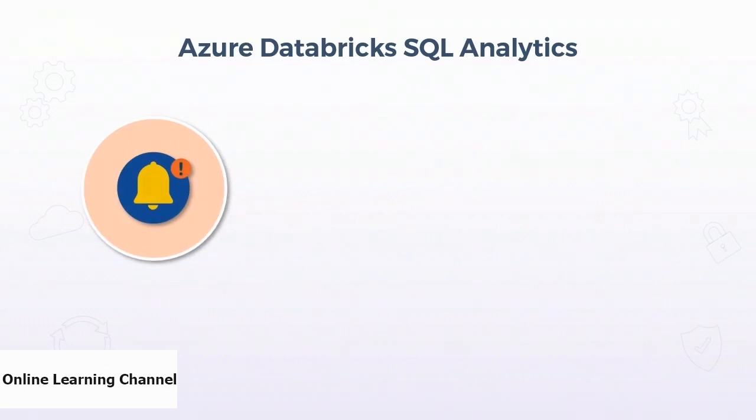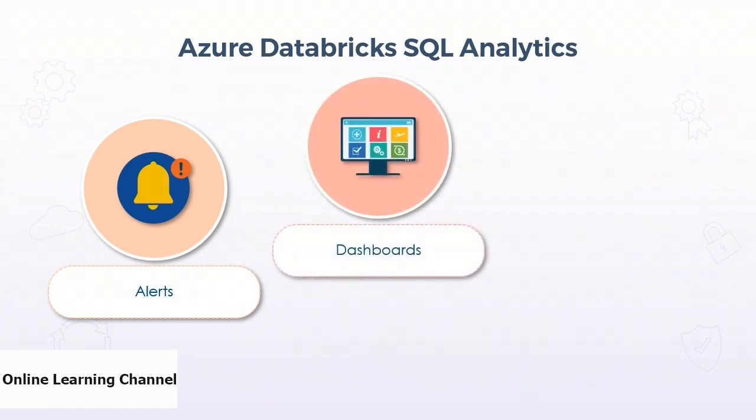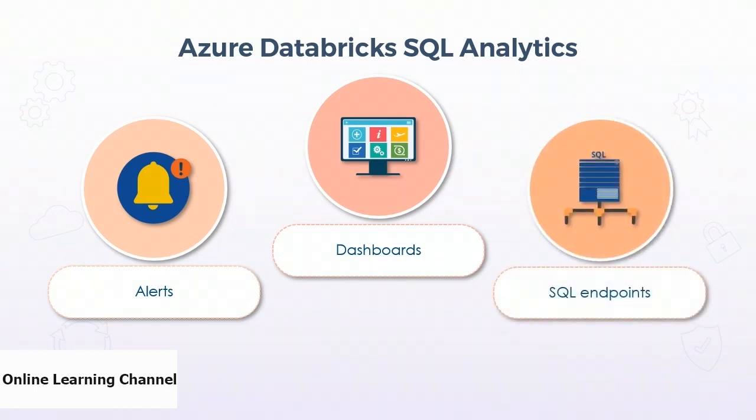So what is Azure Databricks SQL Analytics? As mentioned before, Databricks SQL Analytics allows us to run quick ad hoc SQL queries on our data lake. They support multiple visualization types to help us explore our query results from different perspectives. Databricks also has features like alerts to help us monitor and integrate, so it can notify us when a field returned by a query meets a threshold. It also allows dashboards, so it lets us combine visualizations and text to share insights from our queries, and SQL endpoints. So SQL queries run on a fully managed SQL endpoint sized according to query latency and the number of concurrent users.